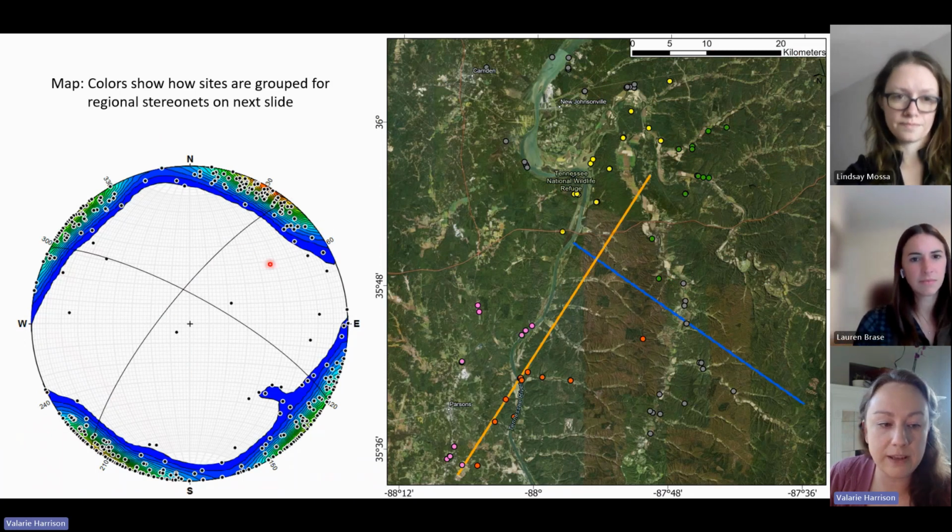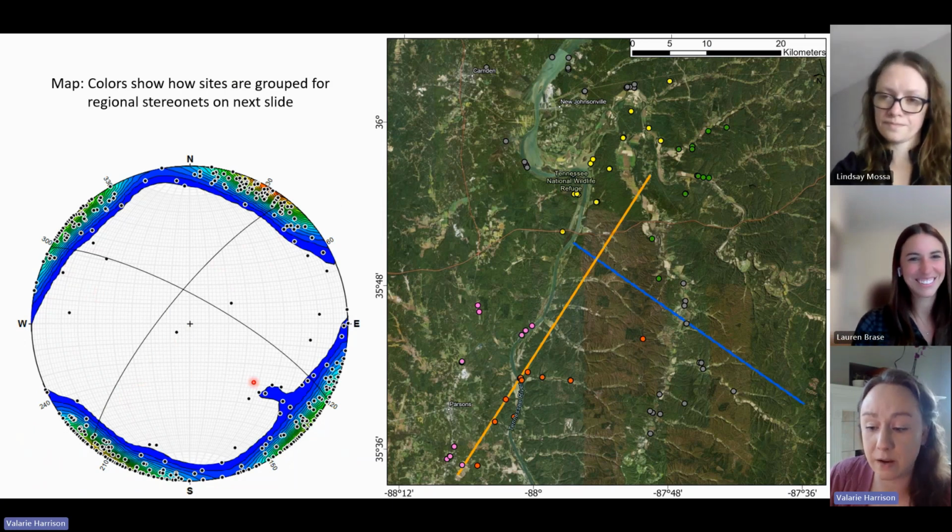So if we were to plot this as all straight lines across the stereo net, it would get really messy and really difficult to read. So we like to plot poles. And so you can see these clusters of poles.